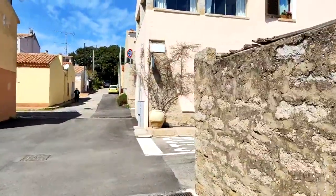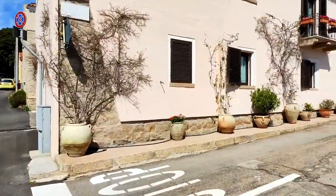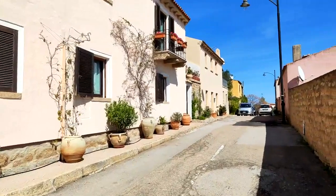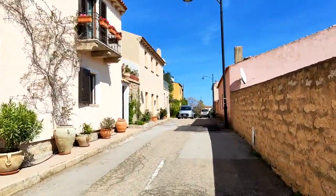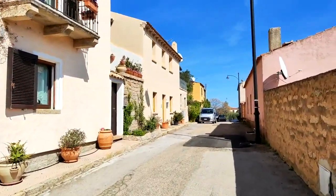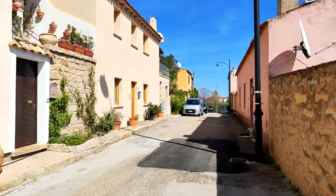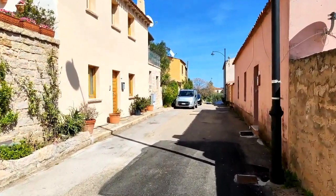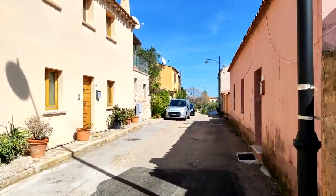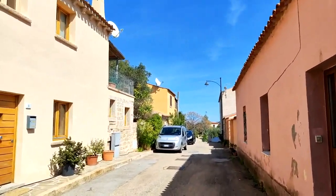The vast majority of those houses you can rent during the summer. There are around 2,000 people living here all year round, but during the summer the population can grow up to 15,000.